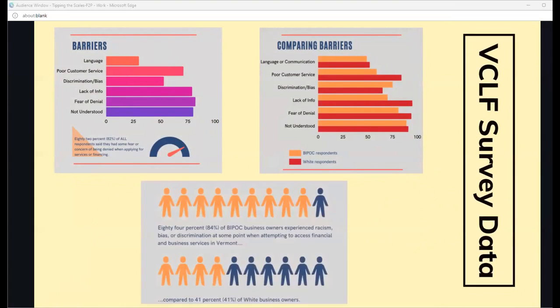And this is just an empirical corollary here to the previous slide. First off, fully owning the demographics of Vermont as being the second whitest state in the union, this data does mirror the national findings, to set the precedent here. But this is a survey that we conducted in-house in the spring of 2021, specifically to reach BIPOC and women-led organizations operating small businesses in the state of Vermont.